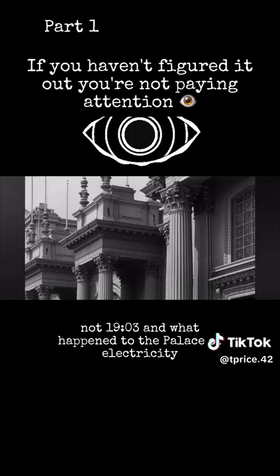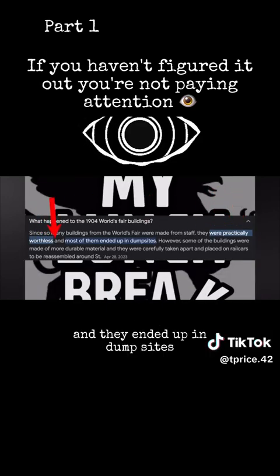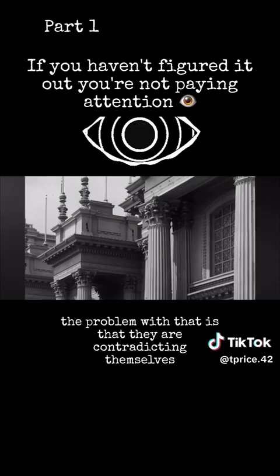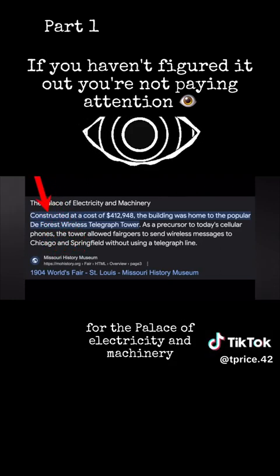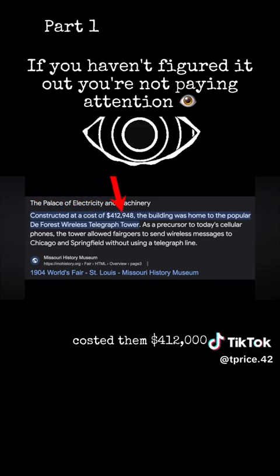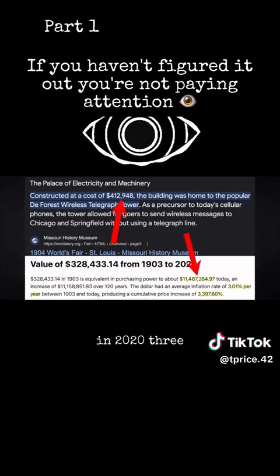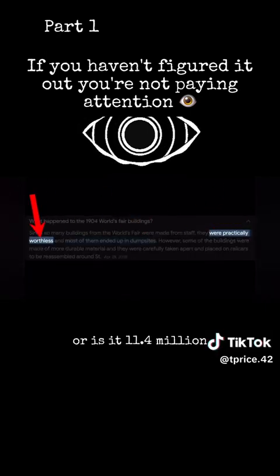And what happened to the Palace of Electricity? We were told that these buildings were practically worthless, and they ended up in dump sites because they were just made of wood, right? The problem with that is that they are contradicting themselves. The Missouri History Museum states that the construction for the Palace of Electricity and Machinery cost $412,000, which is the equivalent to $11.48 million today in 2023.